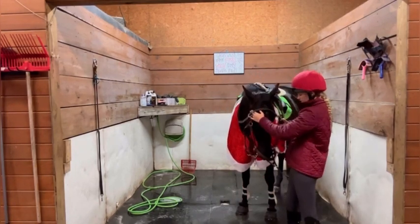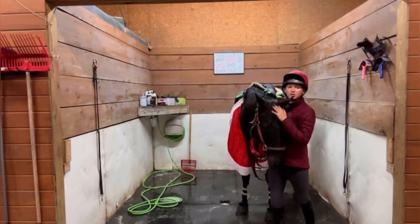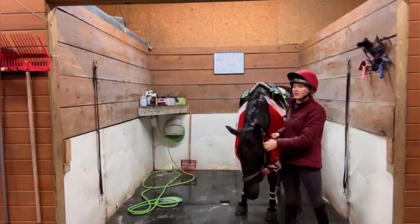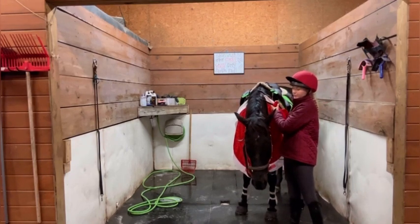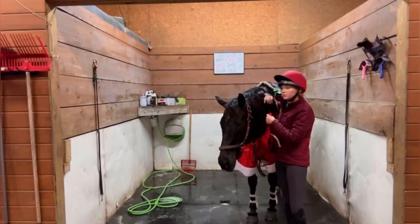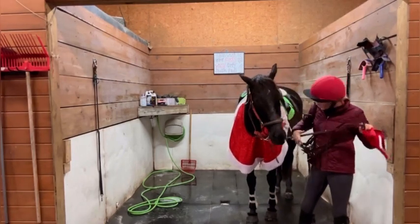I was gonna ride Tap, but the rain's not stopping now. So I'm not gonna ride him today because it's also about to get pitch black. We're trying to wait out the rain. So anyways, I'm gonna untack him and then give him a nice little hose, even though he's already gotten hosed from the rain. And that'll be it.